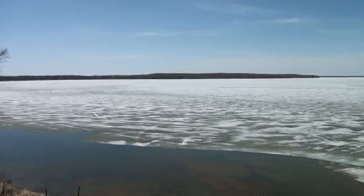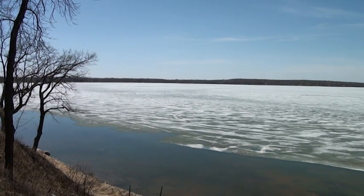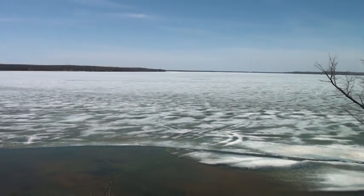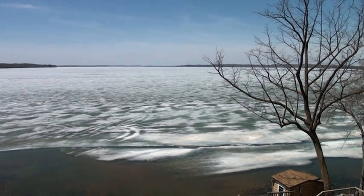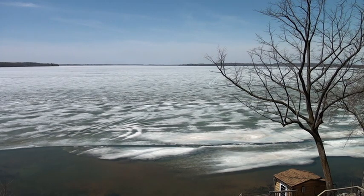Just incredible. A little bit of melting here, as you can see by the shore, but something to remember, kids, as they say: you can tell people 50 years from now what it was like on May 2013 fishing opener time. Incredible.